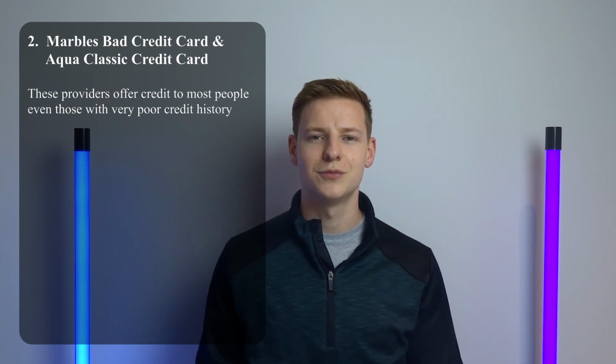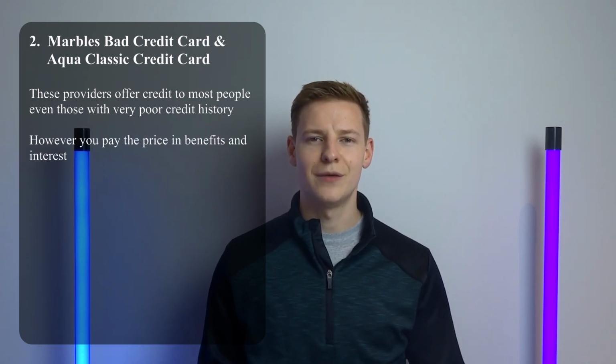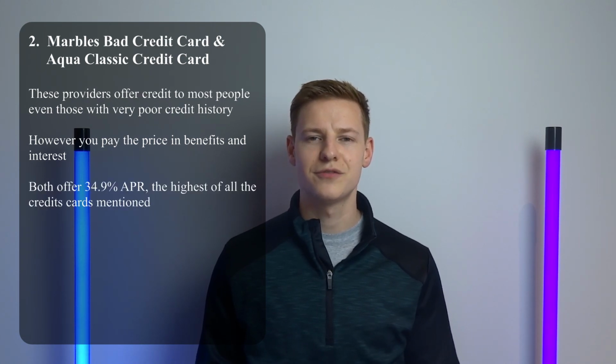So both of these cards were designed for people who have poor credit score, which means that as a student, you're more than likely going to be accepted for one of these 2 credit cards, which means they're an easy way in to start building your credit score to get some of the credit cards that offer you better advantages and perks. However, they both have their drawbacks because of the low barriers to entry. So they both charge 34.9% APR interest on any outstanding debt. This is the highest you'll find with pretty much any starter credit card. So with these, more than any of the other cards, you need to be wary of if you have any outstanding debt and you need to make sure you're paying it off in time.